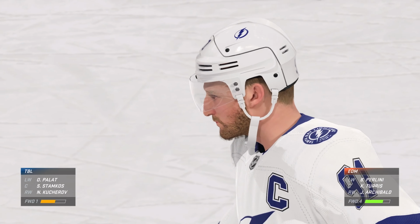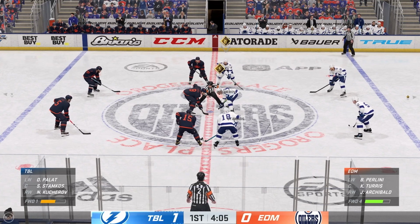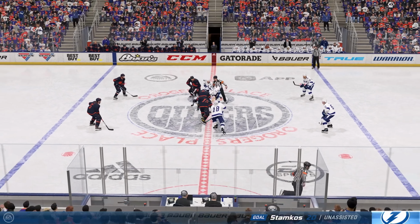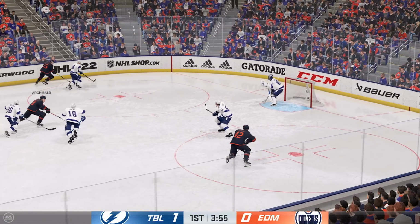Tampa Bay's first goal of the game is a timely one here, Ray. We talked this morning about whether these two teams would play a defensive or offensive game. The thought was that they'd score a lot. Hasn't been that case so far.